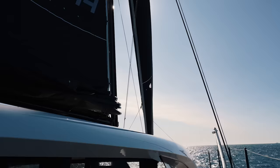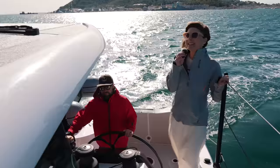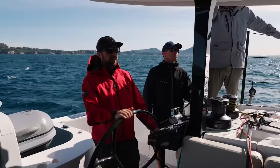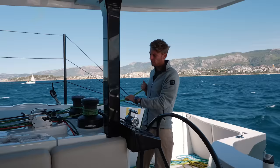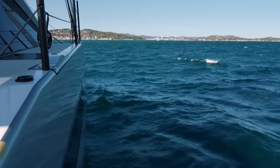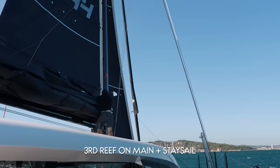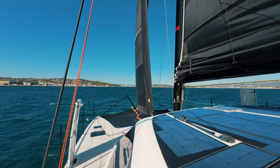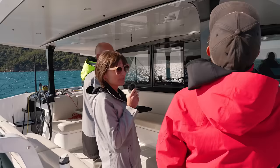All right, so that's the goal today, is to get through everything, right? All your reefing points, all the systems, all the points of sail. That's what we're out here for. Hey, go ahead, max trim on the staysail while we're down here. Okay, hold. We've got 8.8 speed over ground. True wind speed is 20, apparent is 27, and we're at an angle of 24. So we're sailing directly into it. Really tight. Yeah.